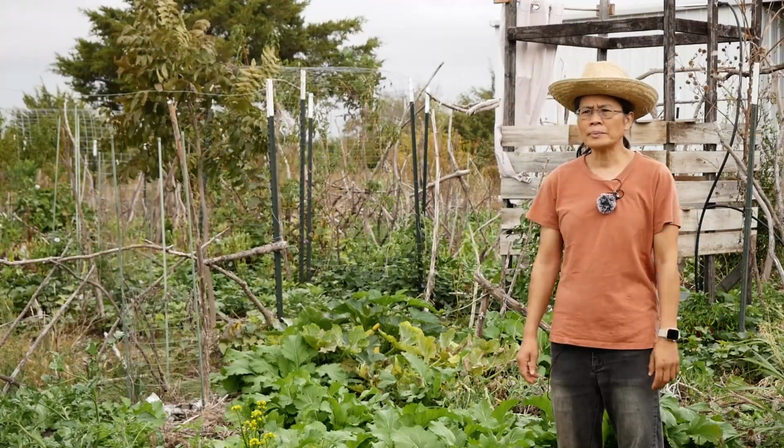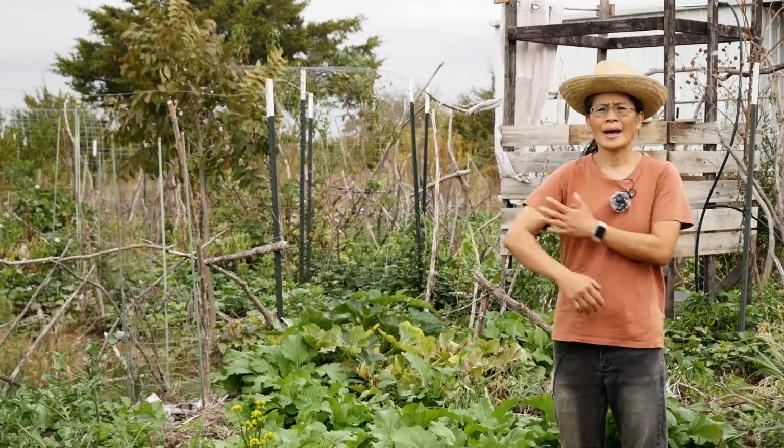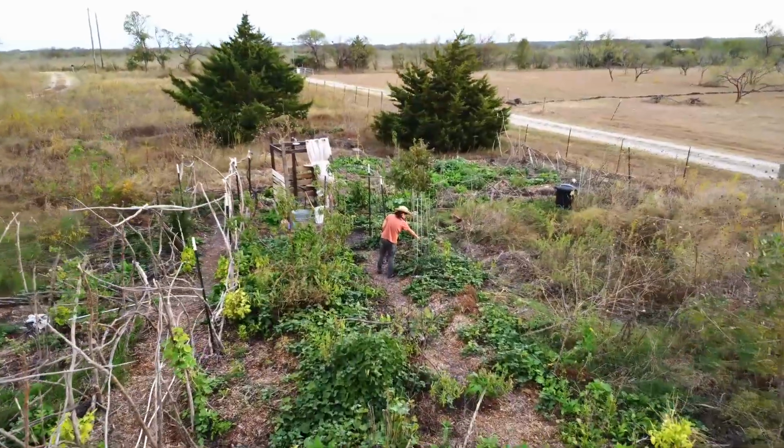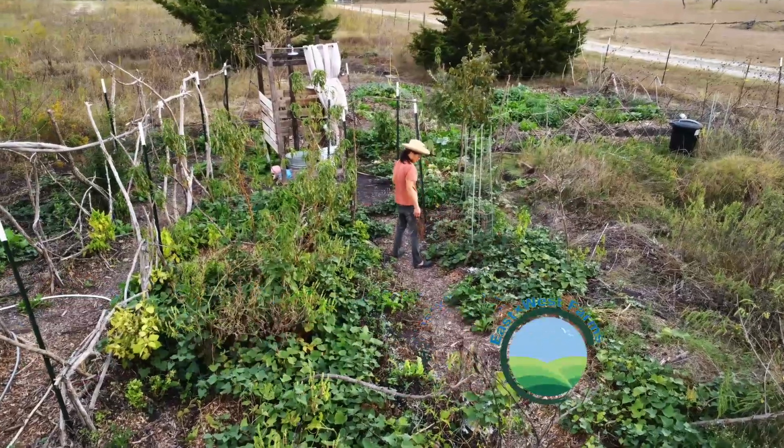We are in November, but we have such a warm fall this year. I'm still wearing my t-shirt. So I thought it's a good time to show what is still growing here in Texas.